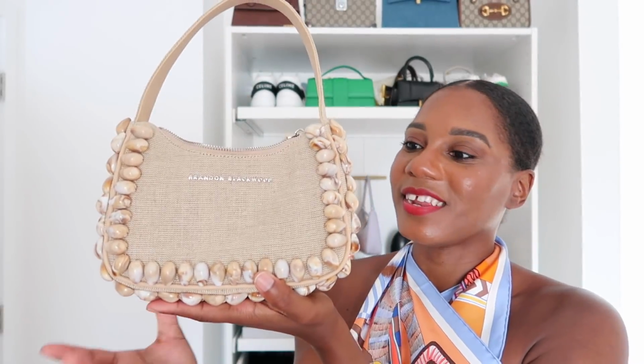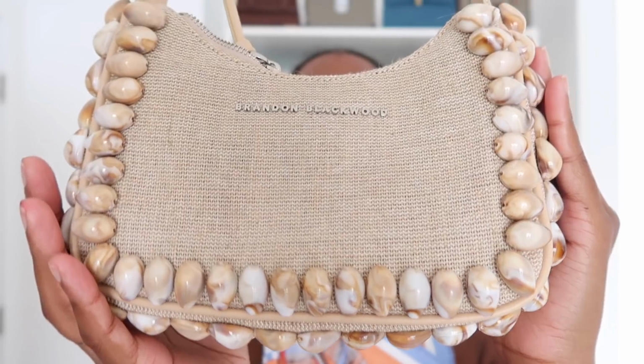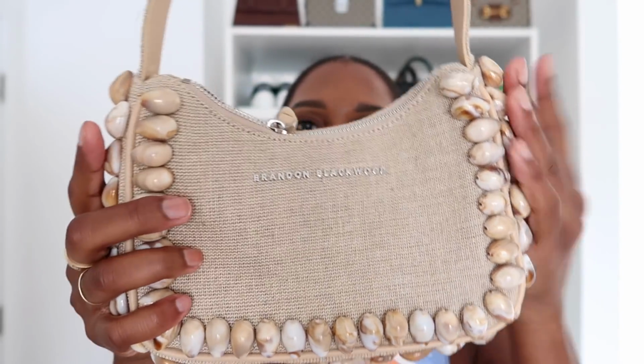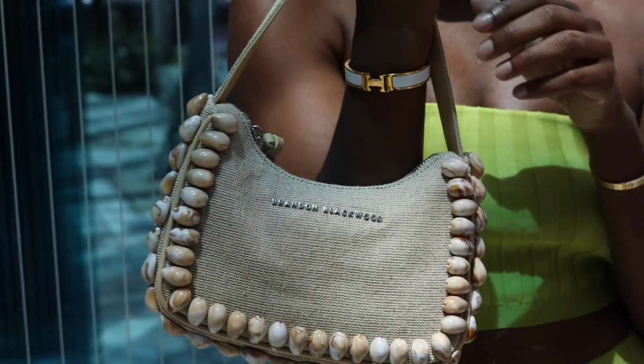Paired it with my Bottega Lido mules and my brand new Brandon Blackwood bag. Let me show it to you guys. So this is the newest addition to my Brandon Blackwood collection. I have a ton of his bags. It's a black owned business. I'm loving the canvas, the cowrie shells. It's a beautiful bag. On the inside, it does have a nice little pocket and a little leather zip. Just a stunning bag. I think that it complemented the outfit very well.